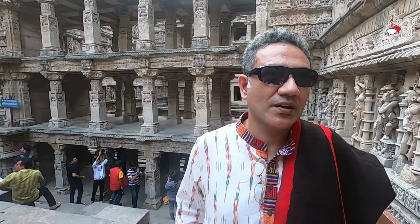This stepwell was built so as to serve people, and by people we mean pilgrims and travelers. It was traditionally considered to be a very pious and holy activity, and the queen built it in memory of her husband. It was considered that if one is serving water, then one is doing a good deed. So she wanted good deeds for her late husband, and she had built this stepwell.